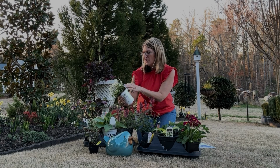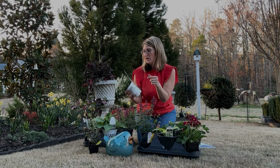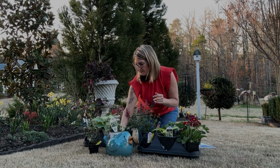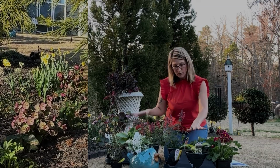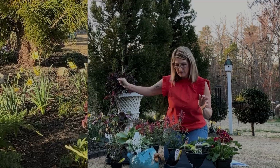So 2 diamond frost. I really like to put these in containers, but they can go into the ground as well. And they just look real airy. And I just love the foliage on it. So we're gonna put that in there as well. So these are gonna go towards the middle. These hostas are gonna go in the middle and kind of like tucked down near my junipers.